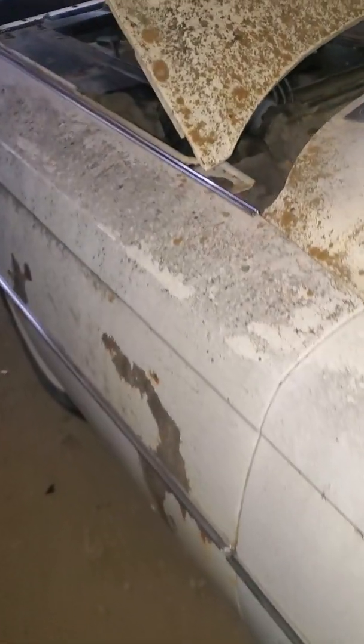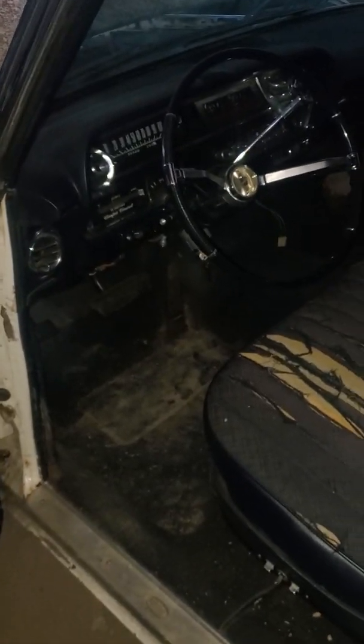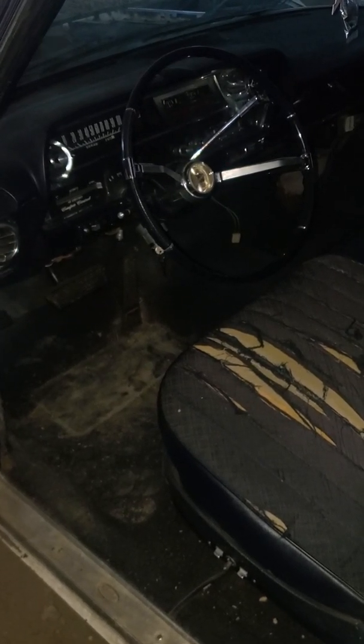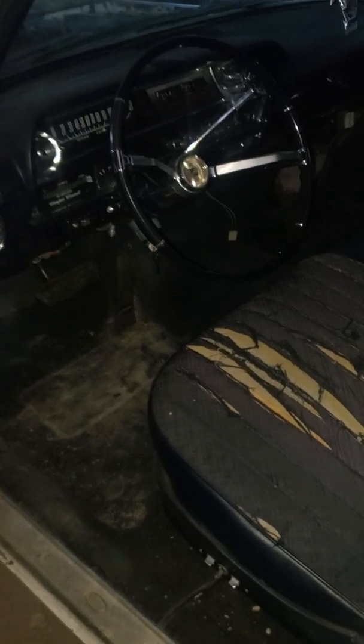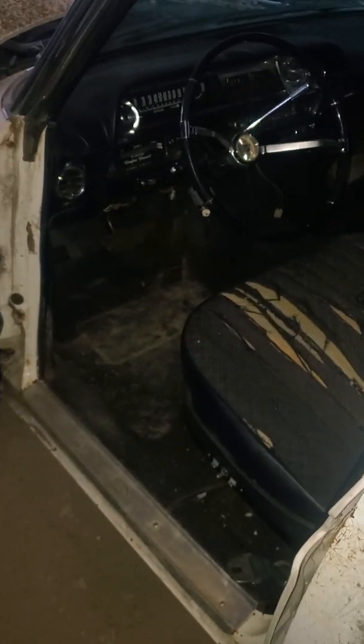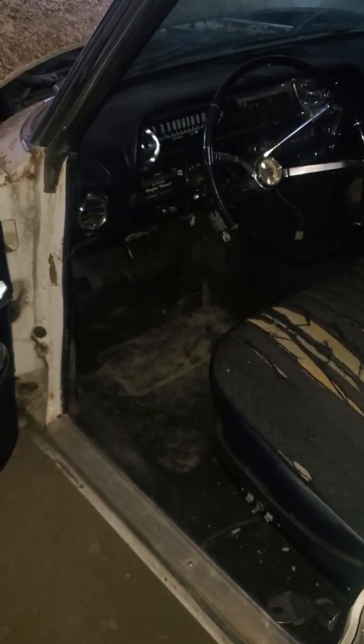But I'm just happy that a lot of stuff works on here and I don't have to buy a whole lot, because when I first started it, I was really surprised at how much stuff worked, and for it sitting that long, like 21 years, it's really impressive, I guess. Plus all the tires hold air. That's one point too. I'd like to get all white wall tires, probably like this one back here, all white wall like that.